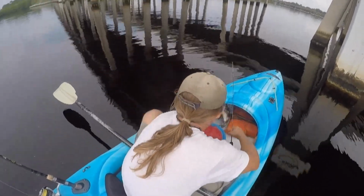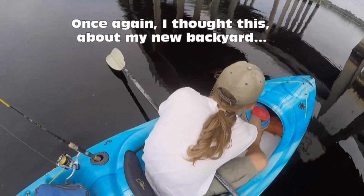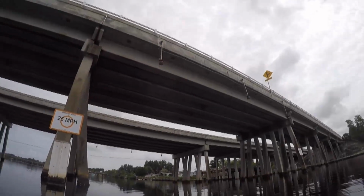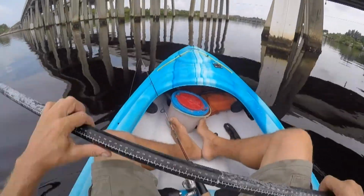That's bad, but what's good? That's one piece of bait. I think I'm gonna like it here. Here under the channel proved to be pretty good fishing. I mean, one piece of bait and one fish, that's a good ratio when it comes to sheepshead.